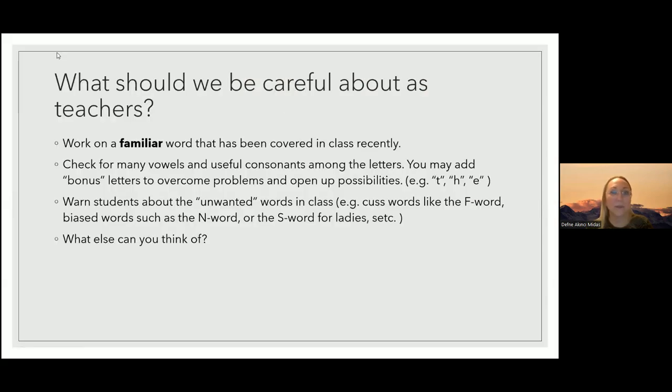Now, what should we be careful about as teachers as we want to take this to our classrooms? Work on a familiar word. They should know the word congratulations. You can just open up the unit you covered and have a look and select something like that. I chose a long one so that they could come up with many other different words.